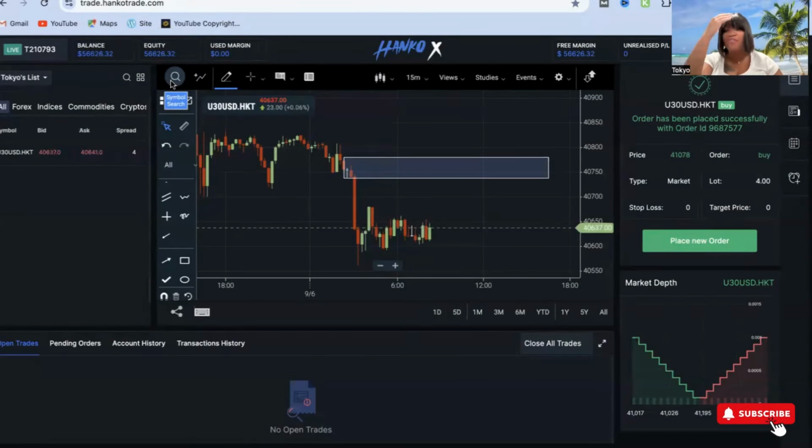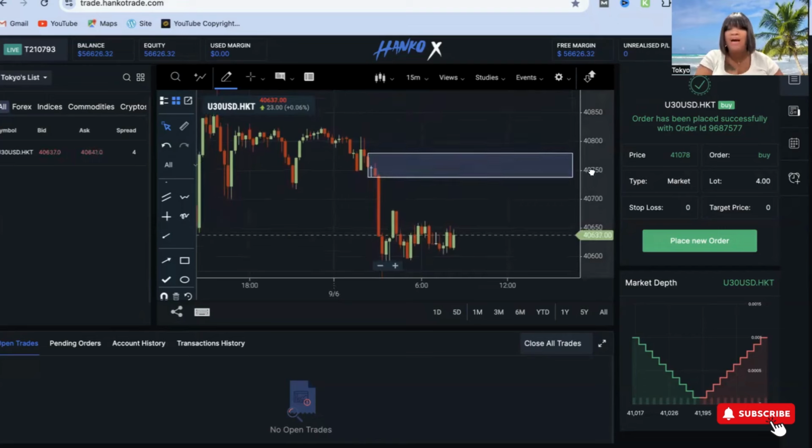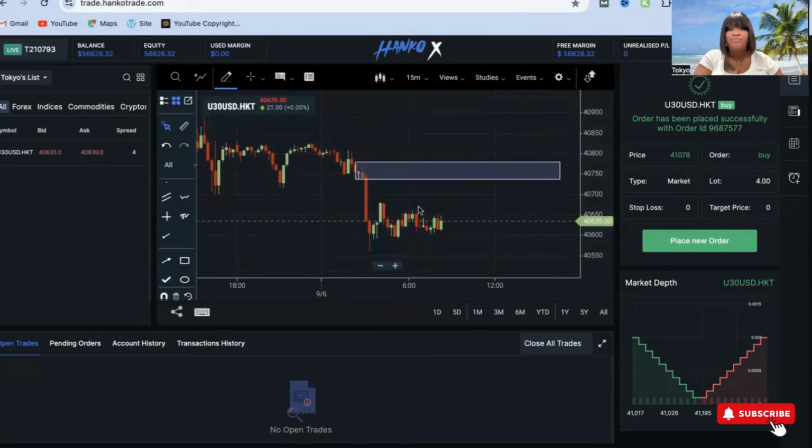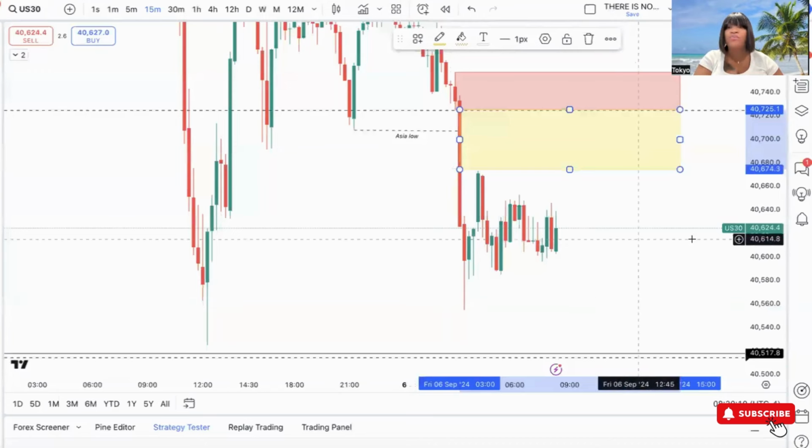Okay, guys, so NFP is starting in literally 10 minutes. My idea is that price is going to climb up and we're going to get a little drop for a buy maybe later on. Liquidity has been created above and beneath where price currently is. This is consolidation, but also accumulation.